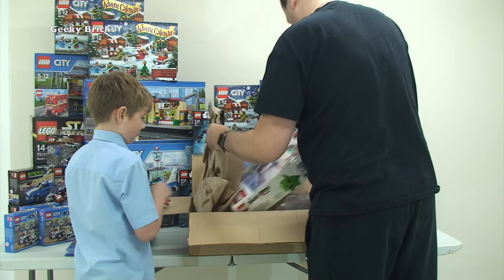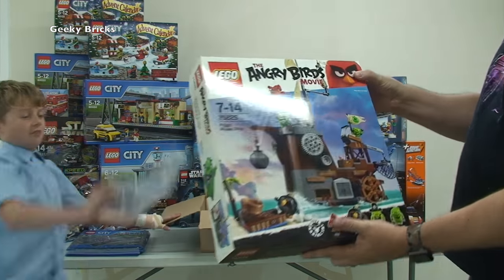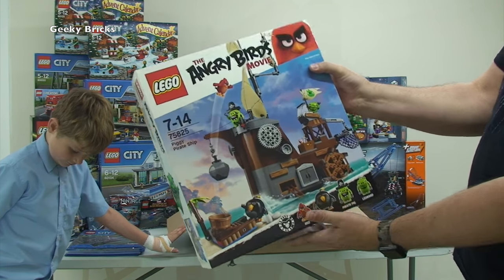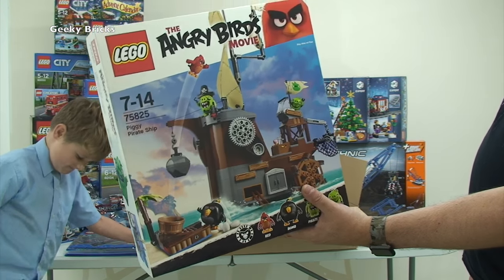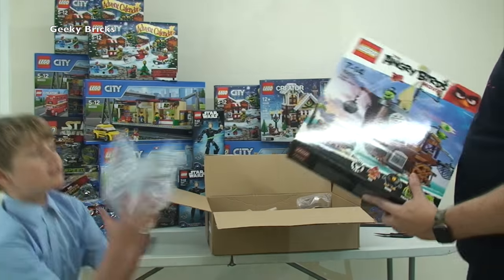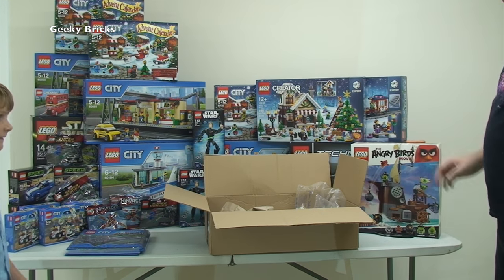Okay, what are we getting this time? Right, we have got Angry Birds. Bubbles! 75825 Piggy Pirate Ship. I can only assume I bought this as an investment for my BrickLink store. Can't even remember why. But yeah, that was probably on a special offer on Amazon, which would have been why I got that. That is the only thing that is in that box.